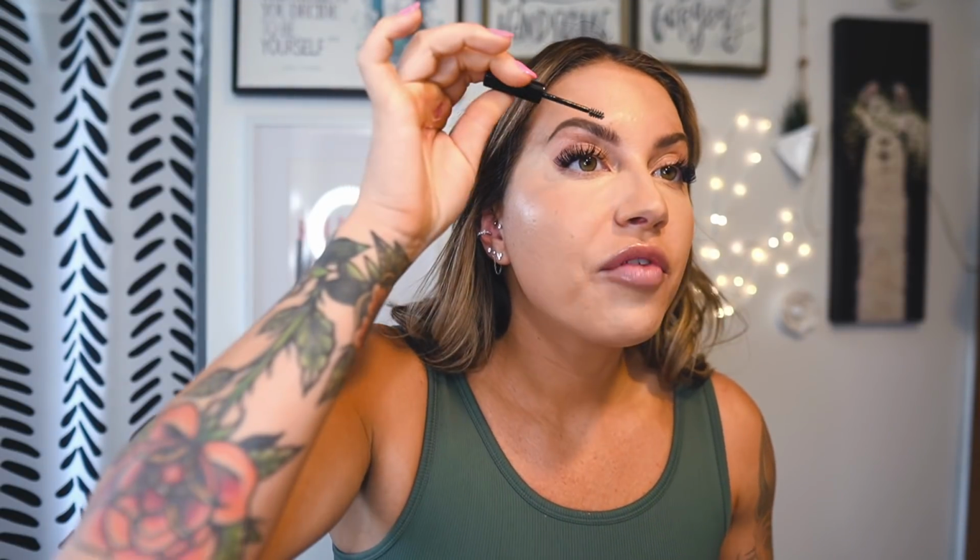Okay, so then this is a TikTok product. This is the NYX Brow Glue, and this has been a hot commodity. This was very hard to find, okay? It was sold out everywhere. But this is definitely the best brow glue or wax, shaper, whatever, that I have ever used. You just have to be careful because you don't want it to get too globby. But let me tell you something. If you don't want your brows to move, this is where it's at.